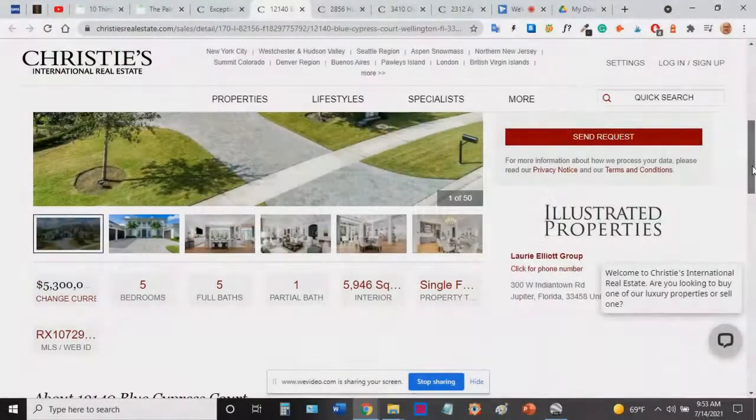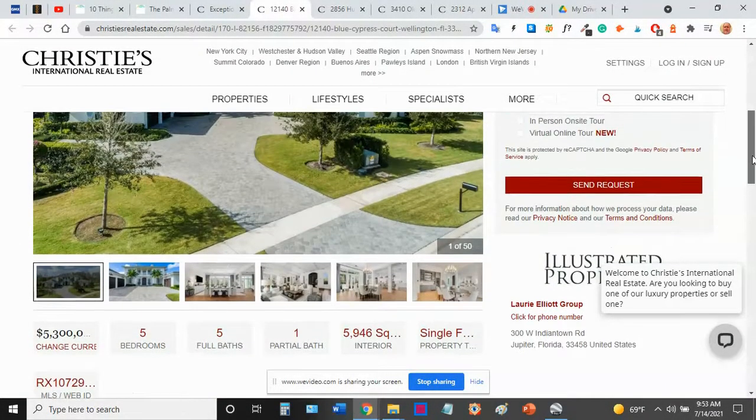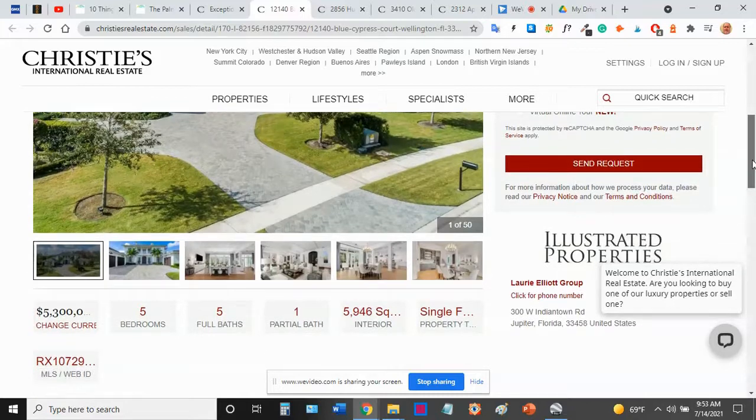So our first home, and here it is going for $5.3 million, five bedrooms, five full baths, one partial bath. And it's been so long since we've explained what a partial bath is. In the United States, that is typically going to be a bathroom that does not have any way to bathe. There will not be a bathtub. There will not be a shower. It will simply be a toilet, or I think as you call it in other countries, a commode. But yeah, it's just going to be a room with a door and a toilet and a sink, a place to wash your hands, stuff like that.